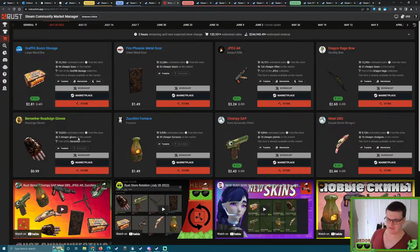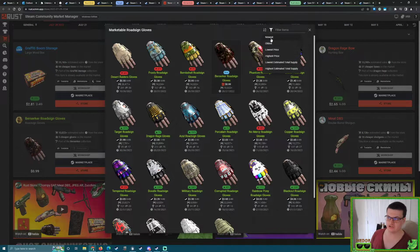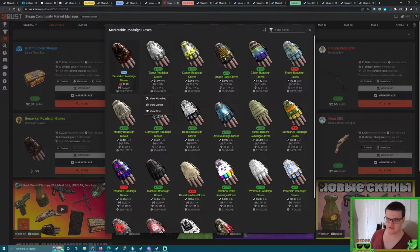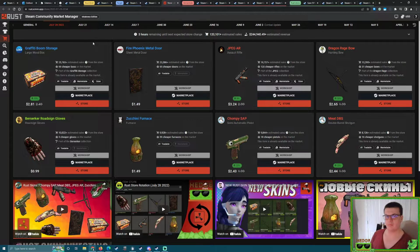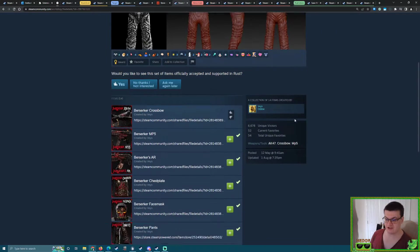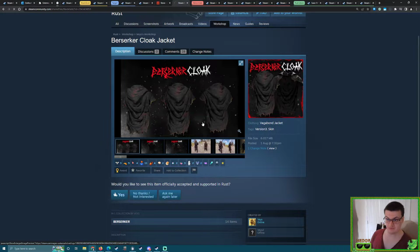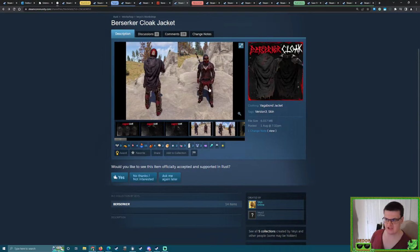Based on what I've seen with the past gloves, with so many of them being in the positive, what we should also do is keep an eye on the ones that were 99 cents. So this was 99 cents, this was 99 cents, this was 99 cents. It's looking to be probably a perfectly fine thing to buy. And I'm confident enough, especially with more interesting Berserker stuff still yet to come out, we might see this cloak. This is a vagabond jacket, I should point out. But this isn't really a jacket. It's a cape. It's a cloak. This is looking really cool.